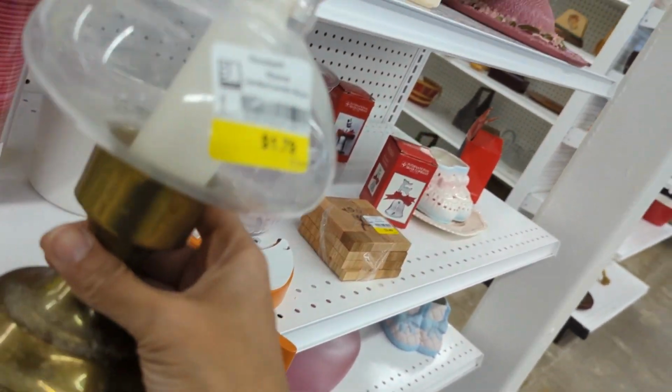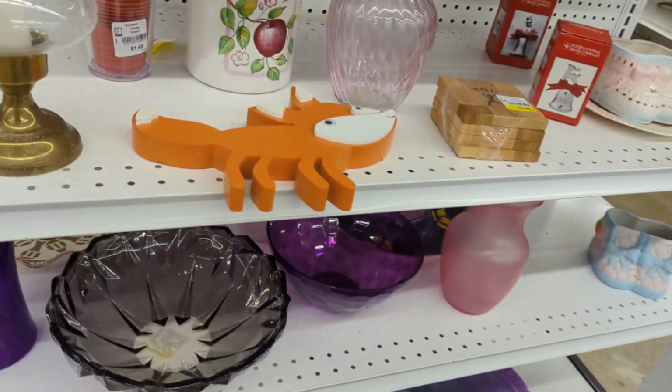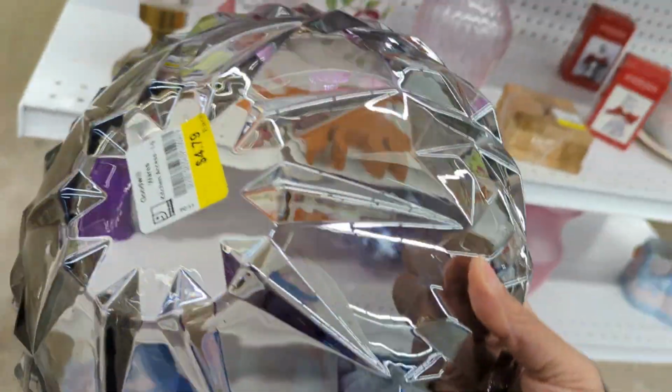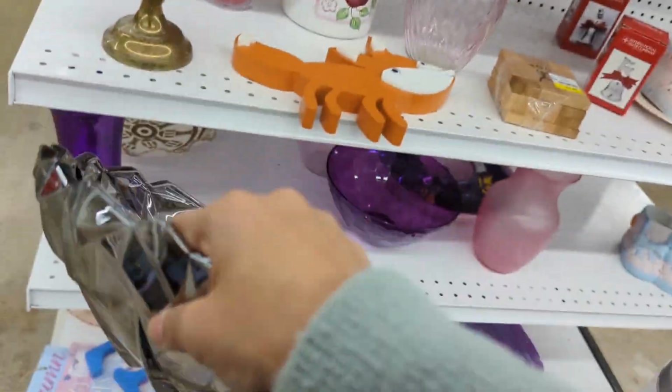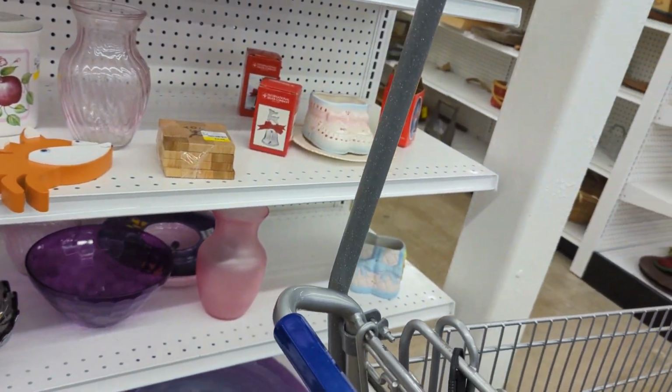I picked this up, but it didn't seem quite right. It was too light, even though I think it was brass, but maybe it was contemporary. This bowl looked nice, but it was contemporary and sprayed on paint, not actually smoky glass.